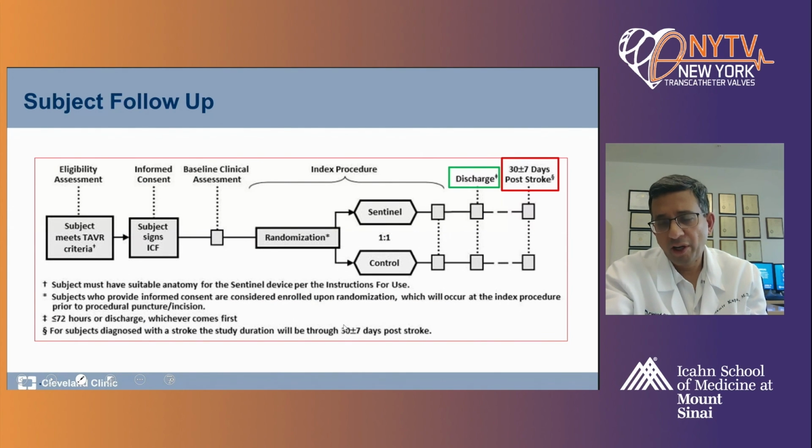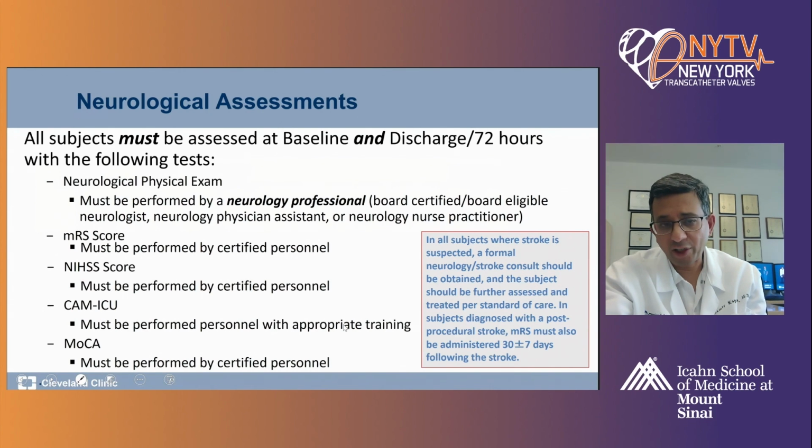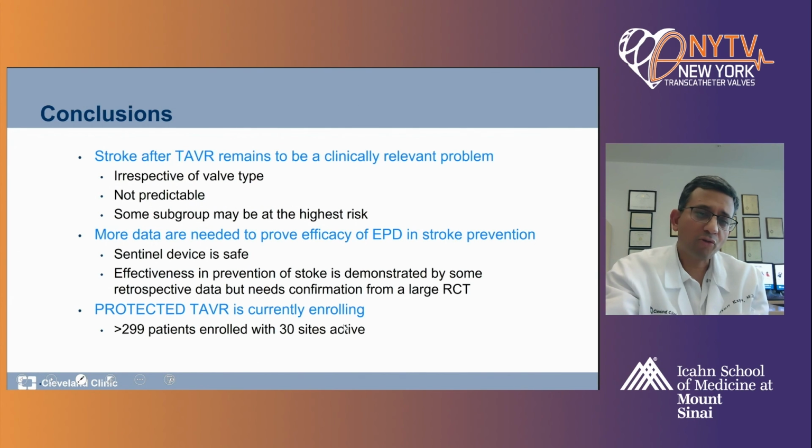Subjects are followed. If you develop stroke, then you will be followed for 30 days or 90 days, but otherwise you won't be followed long-term. And neurological assessment will be done for all the patients, including neurological exam, modified Rankin score, NIH stroke scale, CAM-ICU score, and MOCA.